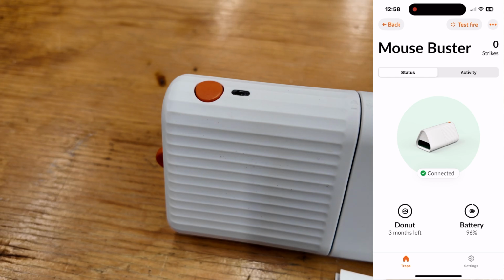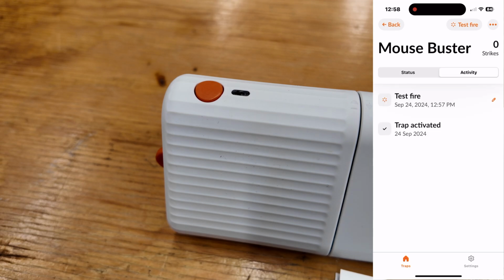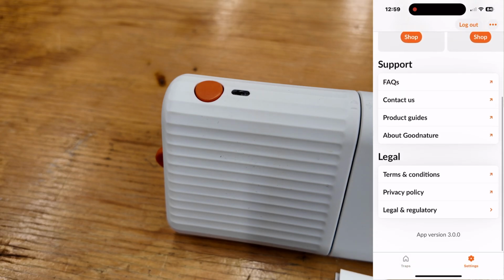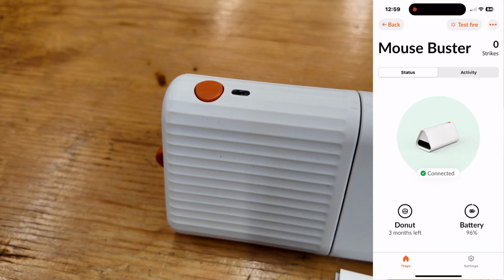Has there been any activity? Nope, just the activation and the test fire. The status is it's connected and it's ready to go. Excellent. I just want to take a look at settings. Nothing to see there. We're great. And we'll leave it running. And we're all set up.